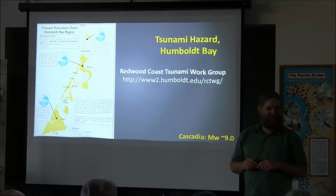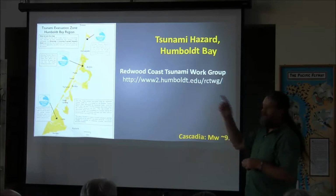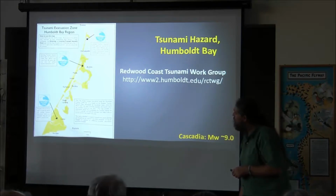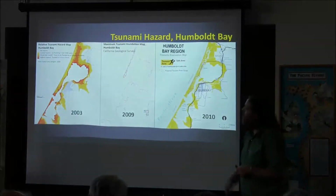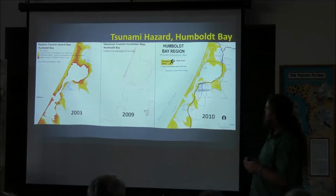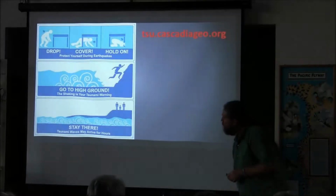Which map is in Living on Shaky Ground? This one is in Living on Shaky Ground. Let's see. So here, again, 2003, 2009, and then 2010. So sort of like the evolution of tsunamis.